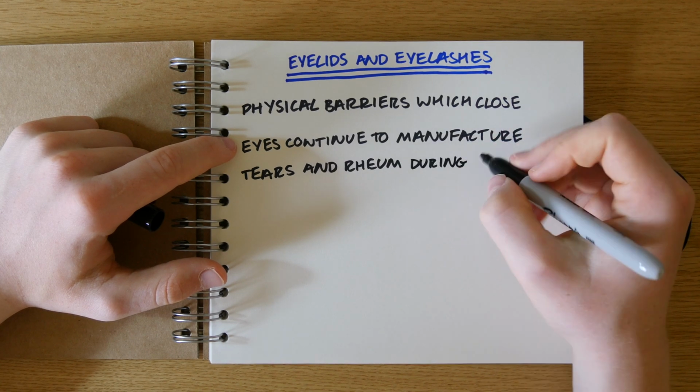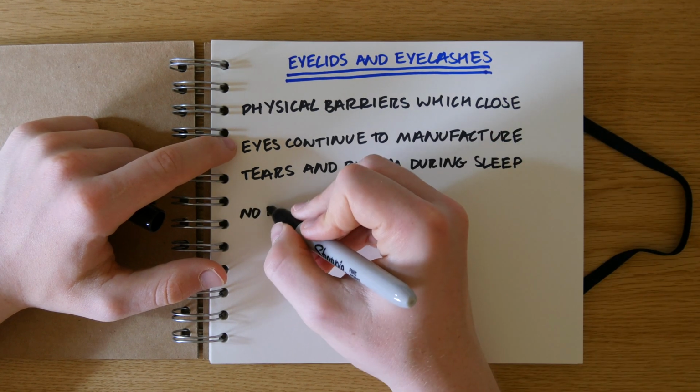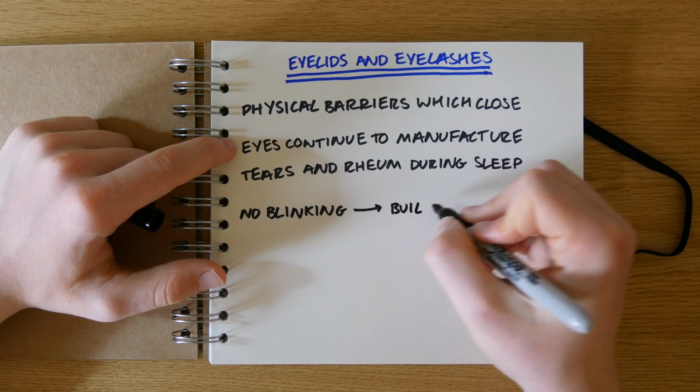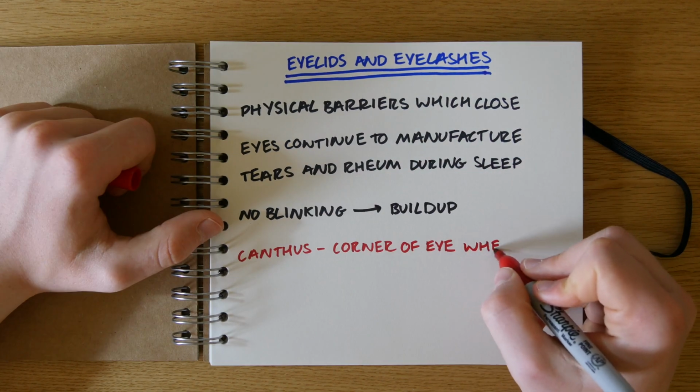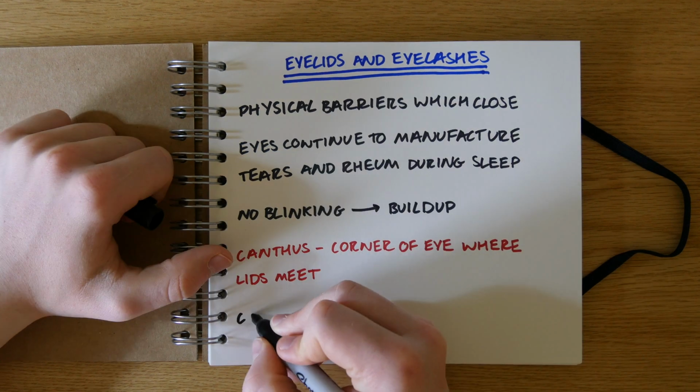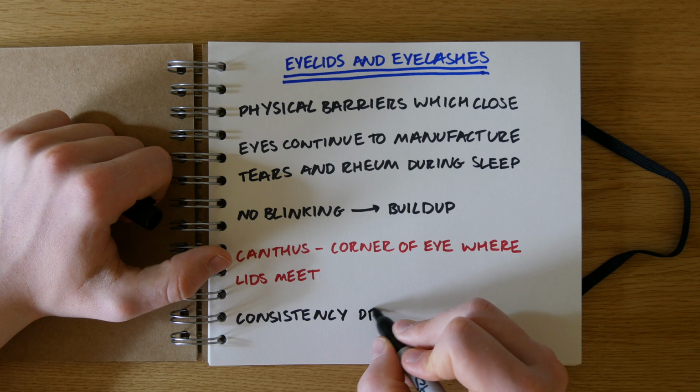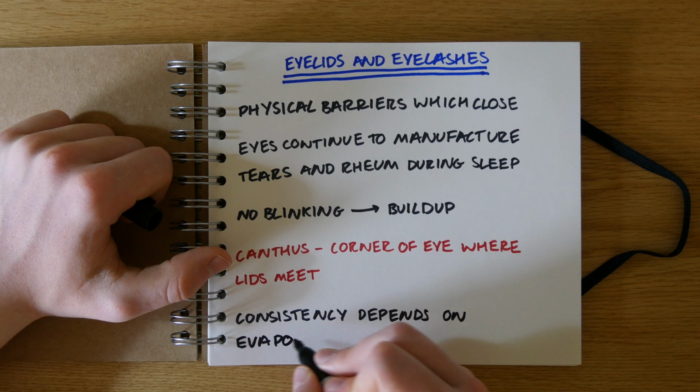This causes excess matter to gather in the corner of the eyes and eyelashes, drying out when exposed to air and forming eye boogers in the canthi, which are the inner and outer corners of the eye where the lids meet. The eye boogers that form as a result of this can be dry and crusty or wet and sticky, depending on how much of the liquid is evaporated.